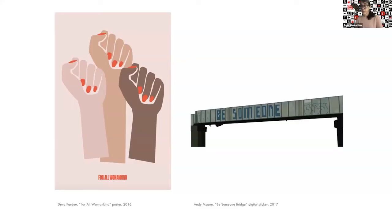The poster on the left is by Diva Pardue, who in 2016 founded For All Womankind and designed this now iconic femme-fist image that went viral during the Women's March. The digital sticker on the right is by Andy Mason, a native Houstonian and graphic designer who created a set of emoji illustrations of the things he liked about Houston and then turned them into digital stickers that he posted and sold on the Apple App Store.